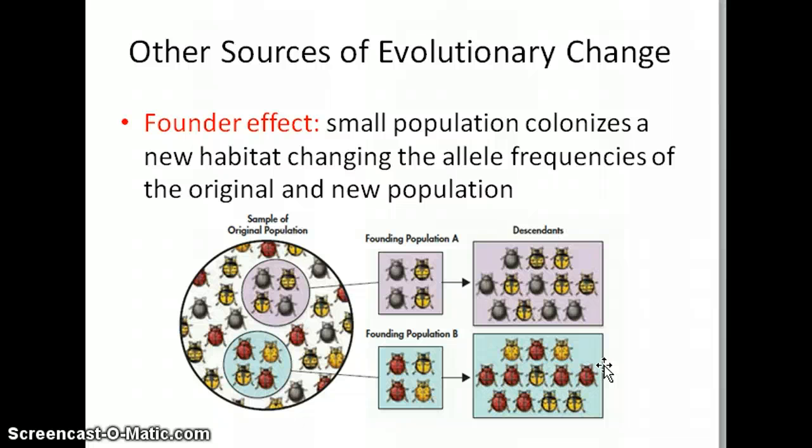There are lots of examples of these types of invasive species, and sometimes they cause big problems. But that's a whole other lecture.